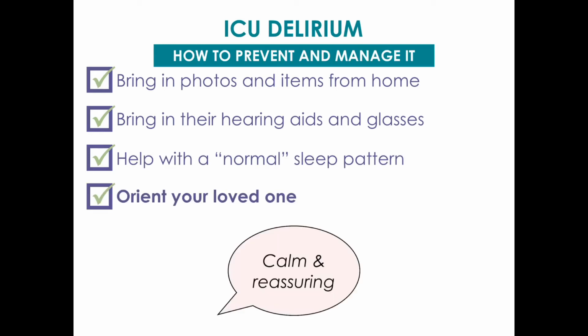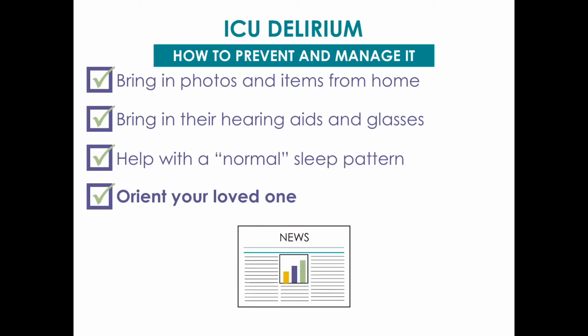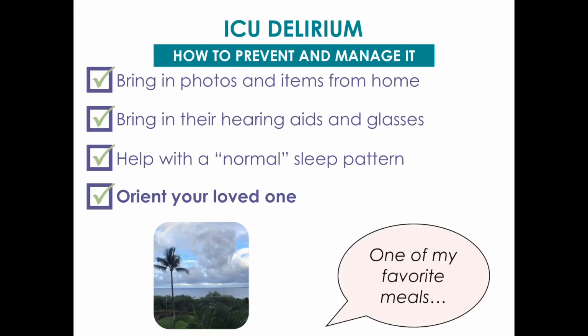Orient your loved one. This can be done a few ways. Speak in a calm, reassuring tone of voice and tell them where they are and why. Do not overdo this, as sometimes this might cause your loved one to become frustrated or agitated. Other ways to orient your loved one include reading the daily news out loud on a subject that is interesting to them, and talking about a favorite vacation or meal that you both enjoyed.